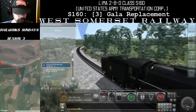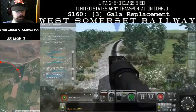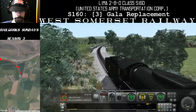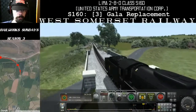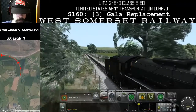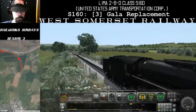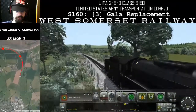Our next major station stop will be at 35. Just need to be careful. Right, I'm going to put some more fire in the firebox and a little bit more water in there. Cut down on the regulator a bit. Actually, release the brakes a little bit. That way we can get some more speed up. Essentially, we're going downhill. I have no idea why there's two audio echoes or something like that, but apparently there is.